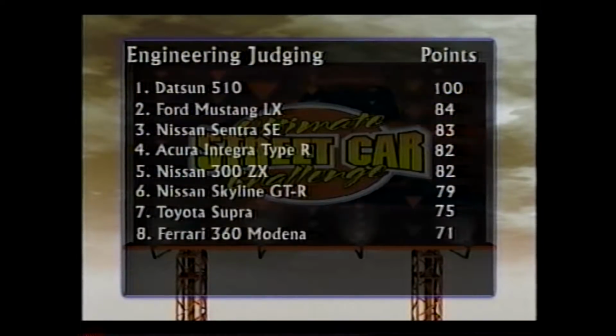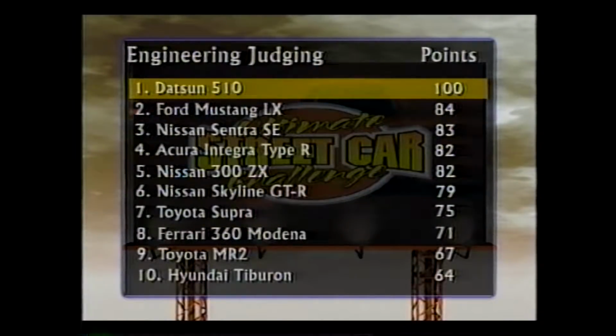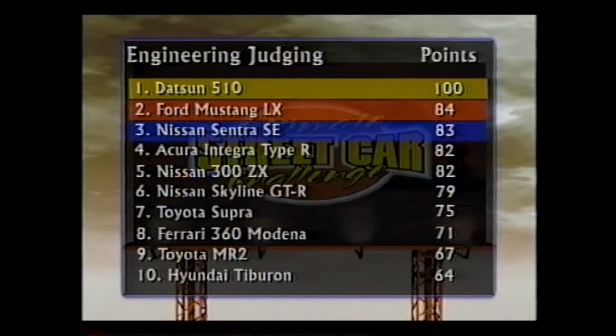The top 3 spots go to the Datsun 510, Mustang, and Sentra. As one editor says, the 510 has the cleanest engine compartment he's ever seen.